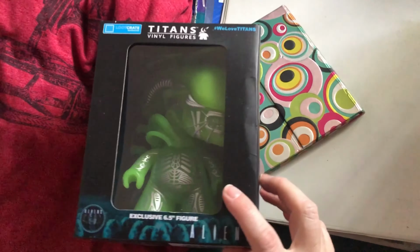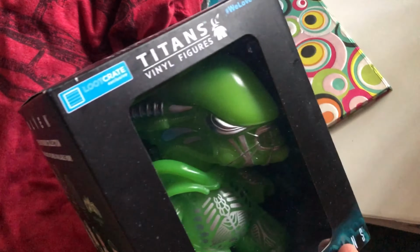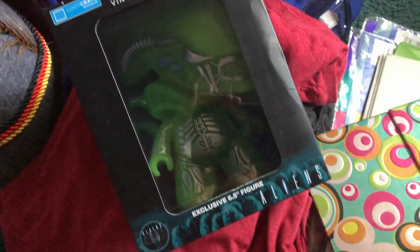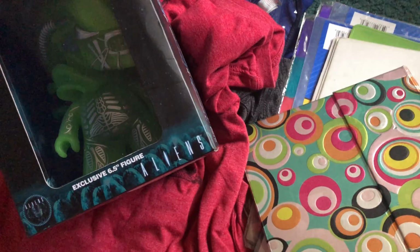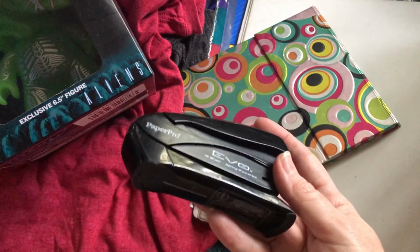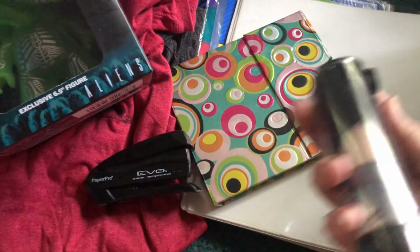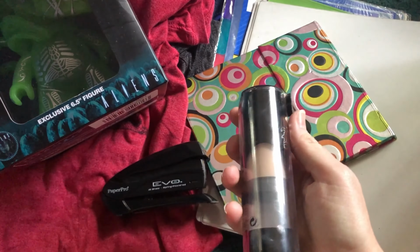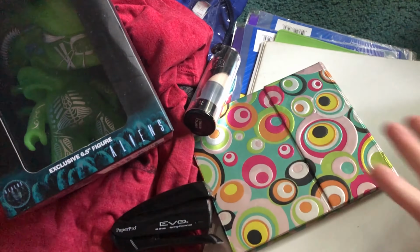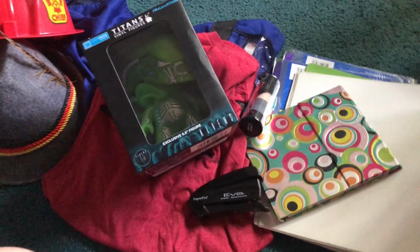This is an Alien Pop, it was a Loot Crate exclusive. I love aliens. This guy's super cool, but doesn't bring joy for me anymore, so I'm gonna be passing him along. And then a couple other things I just found. A stapler. And then when I was cleaning through my makeup, I have some old foundation, and I've moved on to a different brand, so I don't know if anybody has use for that or not, but I'll see. That's pretty much it for now.